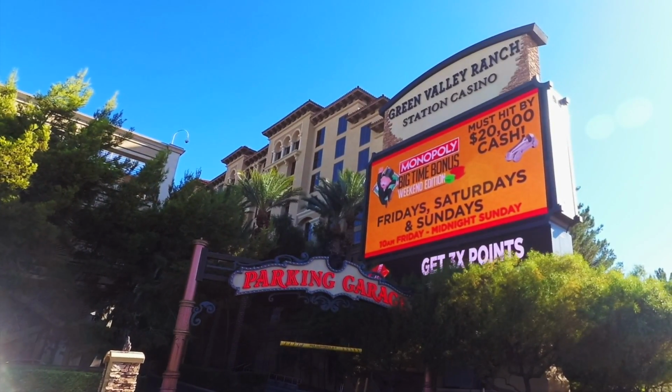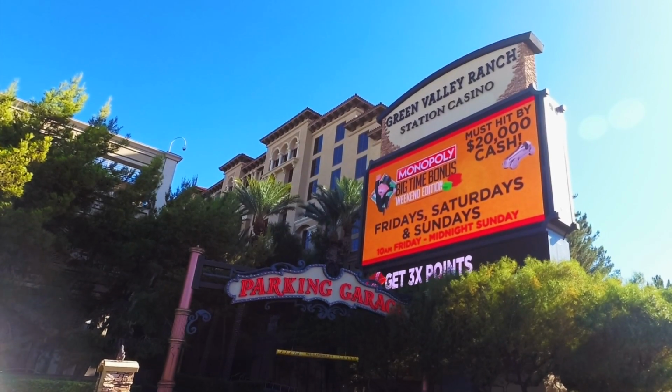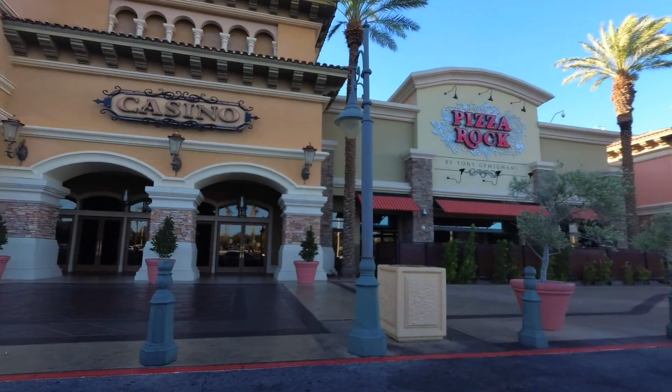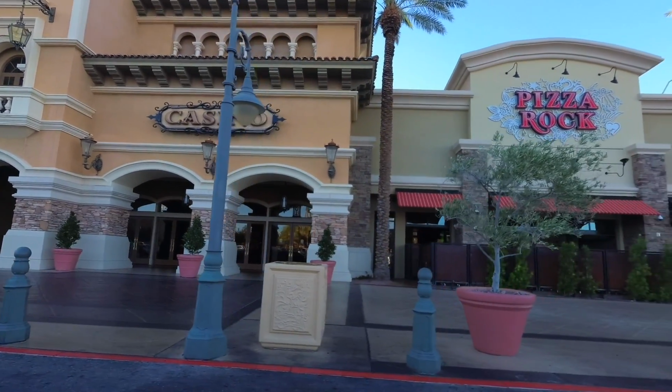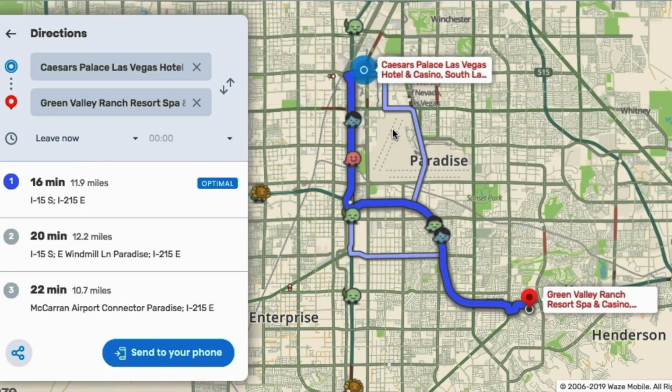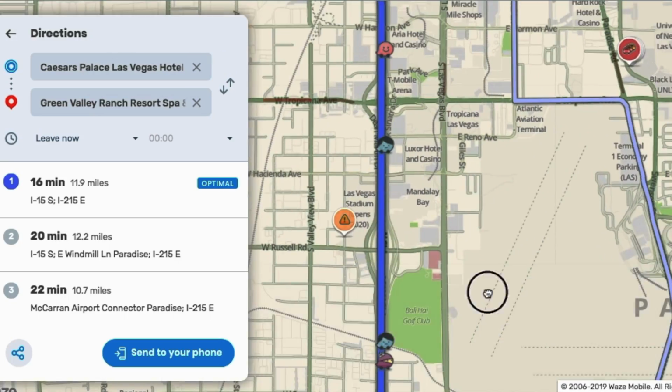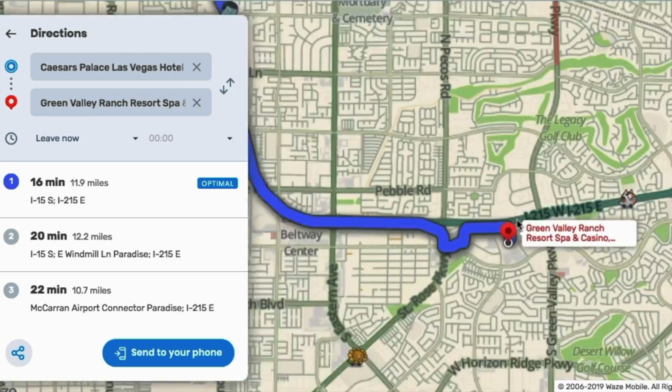It's a Station Casino. It is a big casino, I got to tell you. These casinos that are off the strip are just as big as the ones that are on the strip. So if you're going from Caesars Palace to the Green Valley Ranch, it should take you only about 20, 25 minutes, depends on traffic, but we're going to take you there and we're going to check it out.